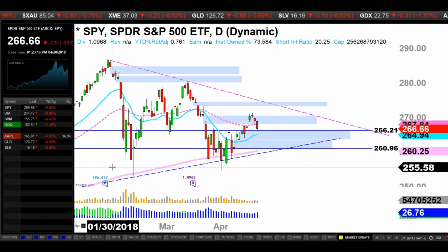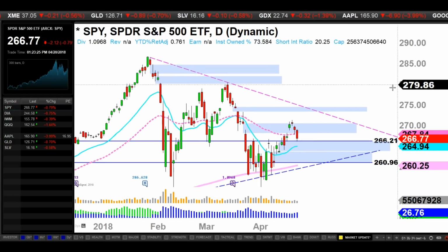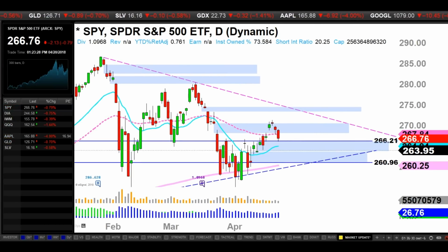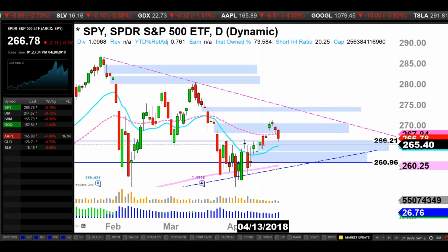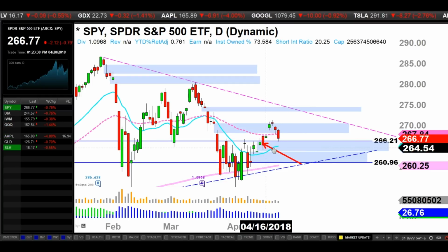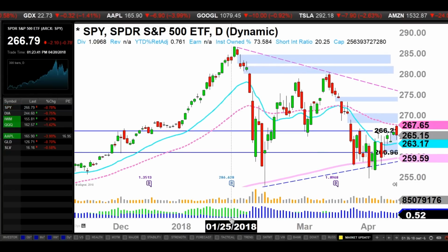Let's pick up where we left off. Last week we talked about following up on some of the levels. What we talked about last week was very, very important. When was last week? That was the 13th. So the 13th was right here. Let's make it more interesting. That was the 13th right there.